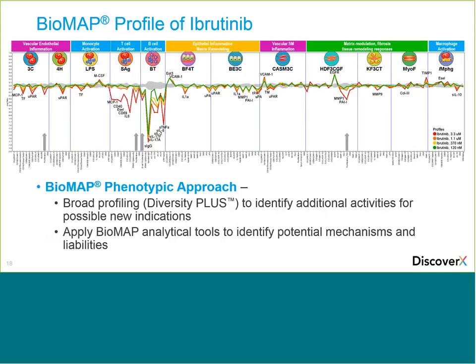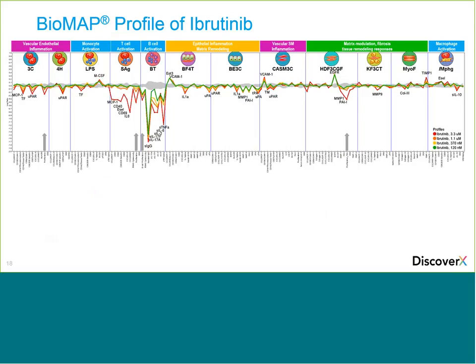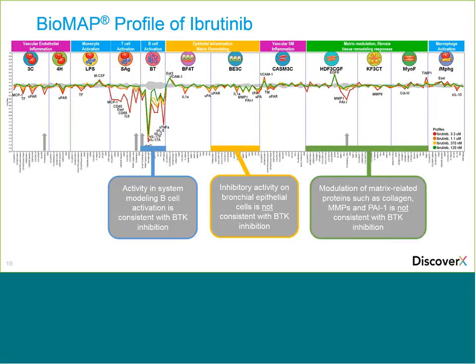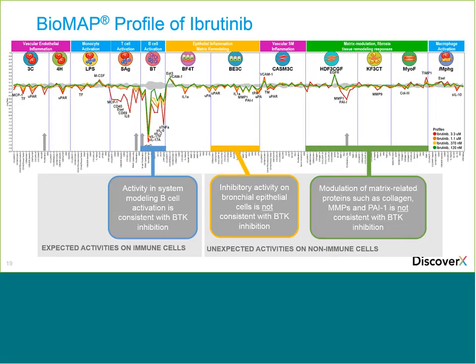This is a Diversity Plus profile of Ibrutinib. Activities in the BT system modeling B cell activation are consistent with BTK inhibition. However, direct inhibitory activities on bronchial epithelial cells are not consistent with BTK, and neither is a direct effect on matrix-remodeling proteins. So the question is, are these due to BTK inhibition or to some of the other targets of Ibrutinib?